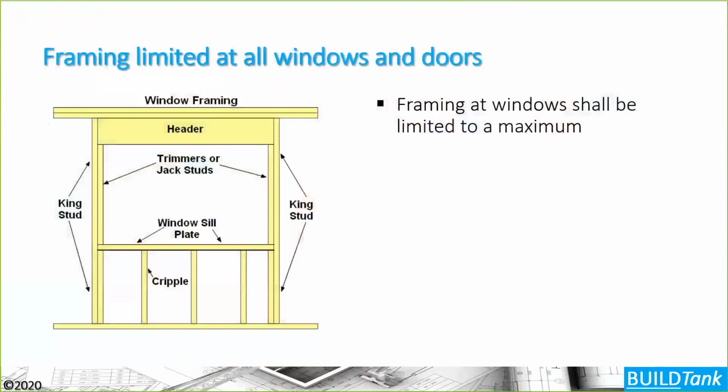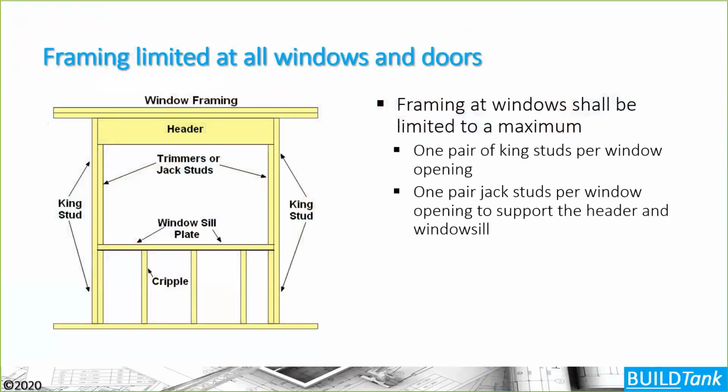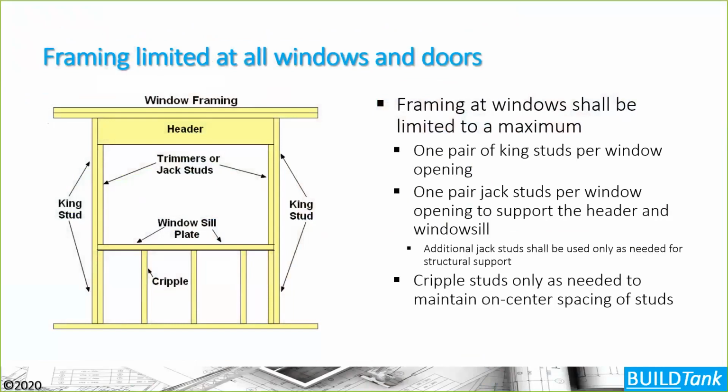And then it requires limiting the framing around windows and doors. Limiting the framing means that you have one pair of king studs per window opening, one pair of jack studs per window opening for supporting of that header. Additional jack studs shall be used only as needed for structural support. So it needs to be documented by your engineer that you need that additional framing member there. So it's not trying to create a structurally unsound house. It's just saying that the engineer needs to do their job and call out exactly how many king studs might be needed there. And then cripples only as needed here.